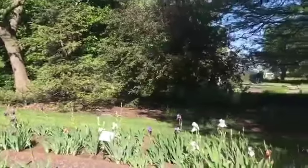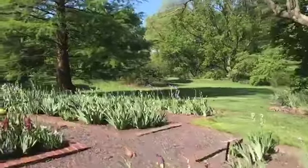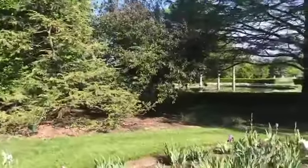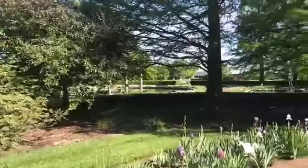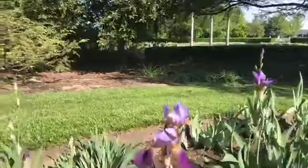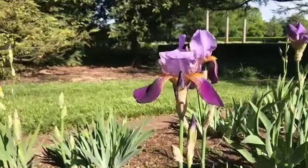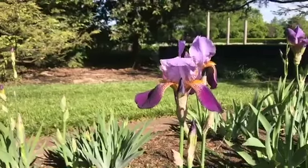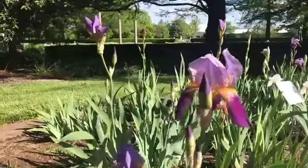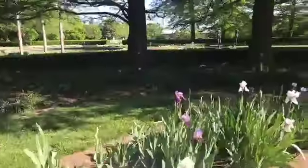Why don't we take a look at some of those up close? Just to repeat, we are going to see some of these more historic irises back in this bed that show how they used to look and how things have changed over time. Cassidy was pointing out that these have less ruffled falls. And you can see that when you get up close.